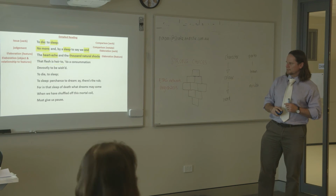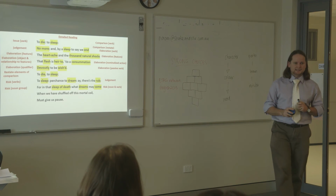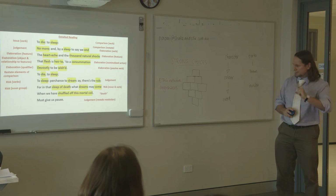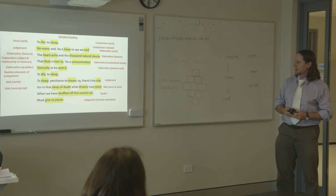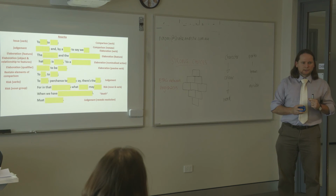It was quite a complex lesson. We laboured through all the little things here. We really read it in detail. We unpacked just this section of the soliloquy, didn't give the whole lot. Found out what all the bits are doing. And then left it a bit like that.